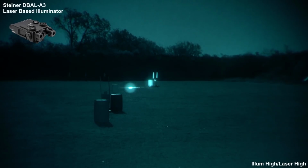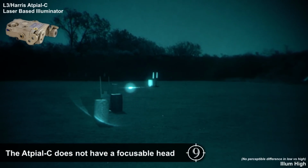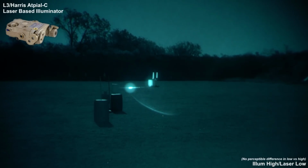And the same goes to a degree for the ATPIAL-C. We ensured that the illuminator was cleaned and clear of any sort of carbon or debris. Nothing should have been impacting the ability of the laser to output the illuminating capabilities of this particular device, yet again we see a very lopsided shape within the illuminator. We've seen other photos and videos online where the device certainly emits a more consistent beam, but in terms of power, this is still probably a fair assessment in terms of what you should expect.